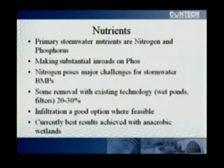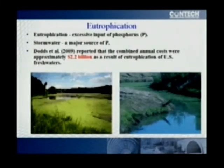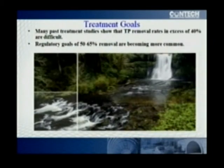So depending on where you are, you want to identify your TMDLs or your regulations that require you to remove certain things. And we can remove things like nutrients. Metals is another thing. Zinc, brake pads. You'll get a lot of zinc and lead from those brake pads and on the roads, and we can remove those as well. Eutrophication is something that we deal with phosphorus. Algal blooms on rivers and waterways will basically remove the oxygen so the fish can't survive. Algae is not a good thing to have on a river, and it's something that we can deal with a media filtration system.